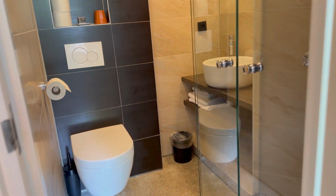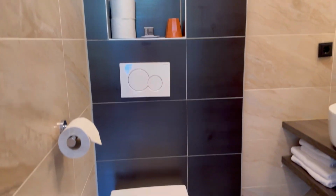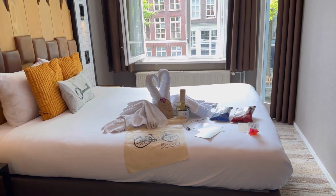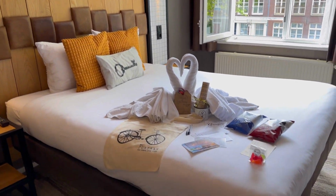This is a super cute washroom. Let's go and see the bed now. This is our pretty much bedroom. Big huge canal view. I'll show you the view in a bit.